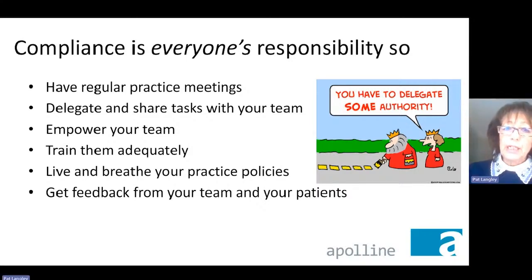The other mindset to be adopting in practice when it comes to the CQC is that compliance is everyone's responsibility. It doesn't just fall on the practice manager. It's not just something the practice manager does on a Friday afternoon when everybody else does something more interesting. It really needs to be a living, breathing thing that everyone gets involved in. And by that I mean, what can you do to demonstrate that and make your lives easier?